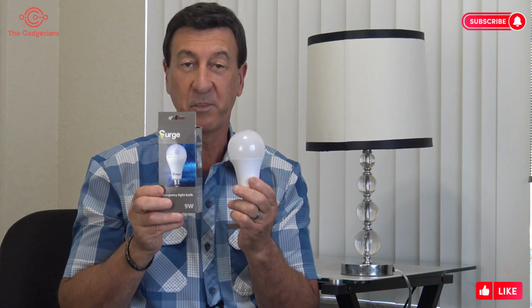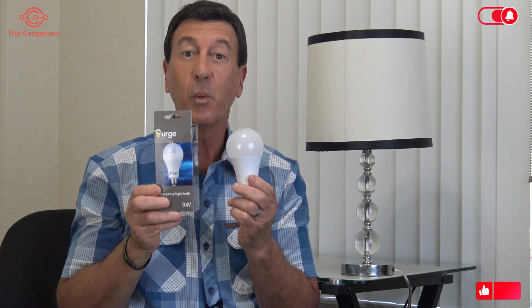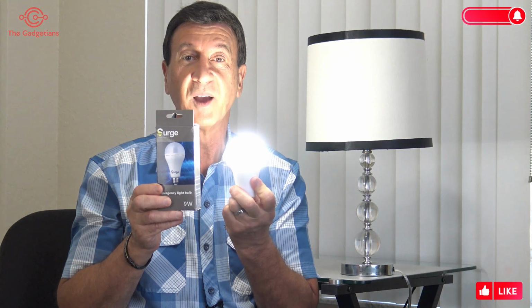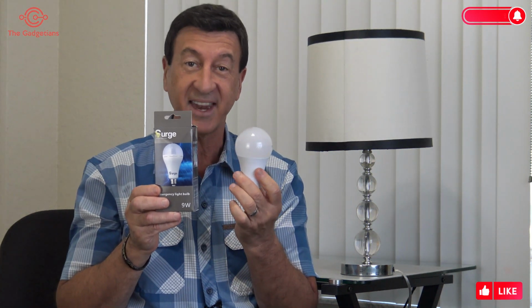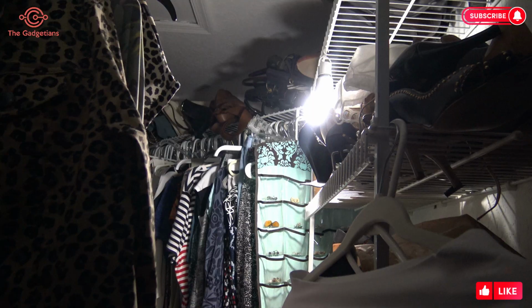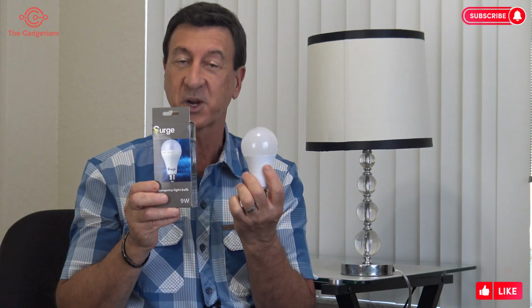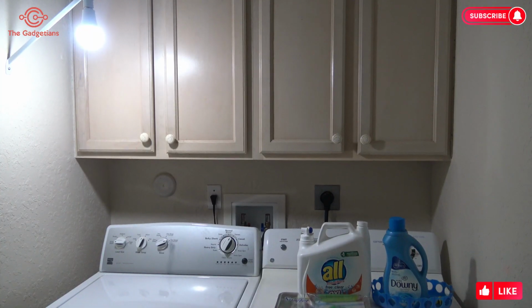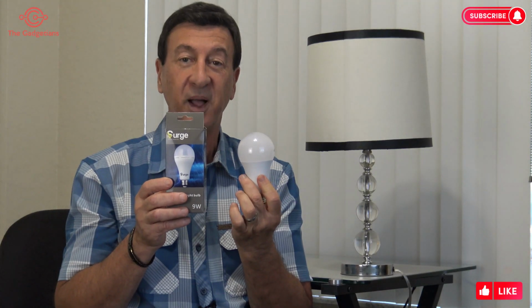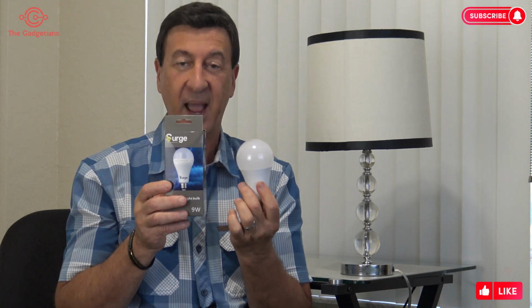You know, we've all been there, right? Power outages, storms, and hurricanes. We all need light. Or maybe you just want a handy cordless portable illumination for camping or fishing, in a dark closet, or working on the car. Now you can power your home office anywhere with the smart bulb, giving you peace of mind. You'll never be in the dark again, even in a power outage.